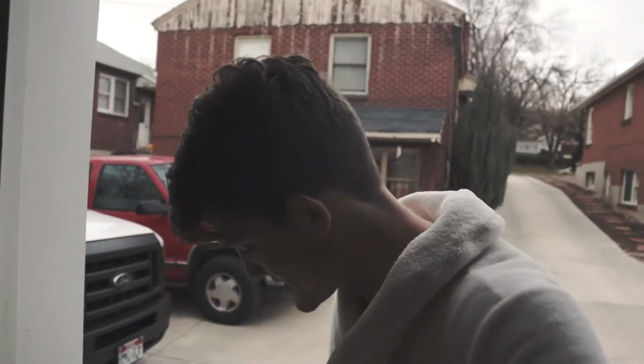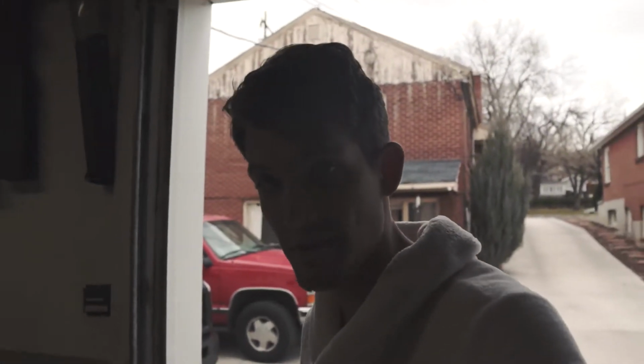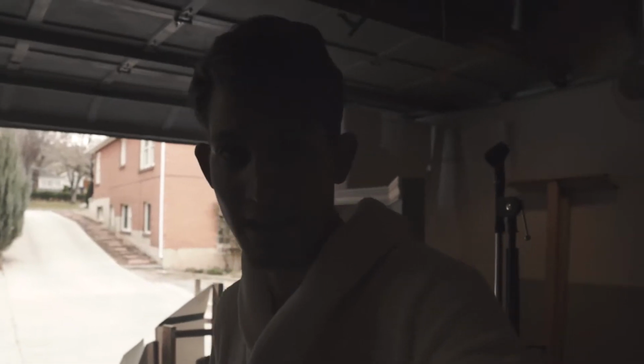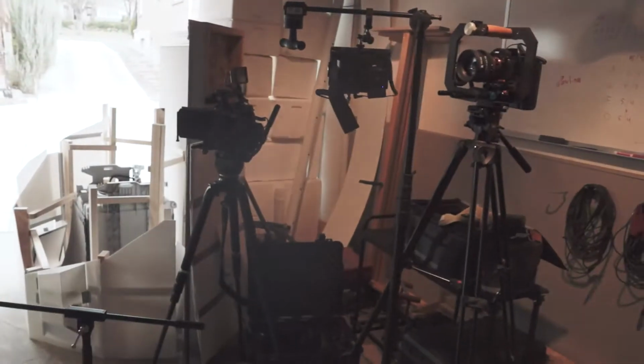Okay, here we are setting up some lighting for a music video that we're going to be doing with Levi, our composer. So I thought I'd show you guys a little bit of how we do lighting for that, to continue the lighting, at least what we've learned about lighting. As you can see, I'm in my bathrobe because my laundry is still drying.